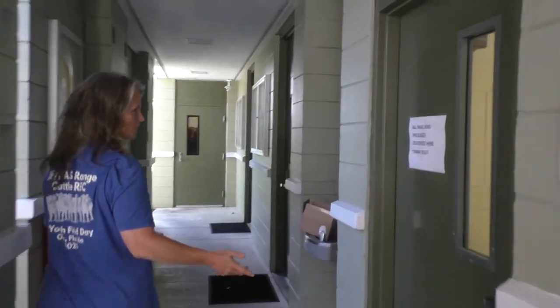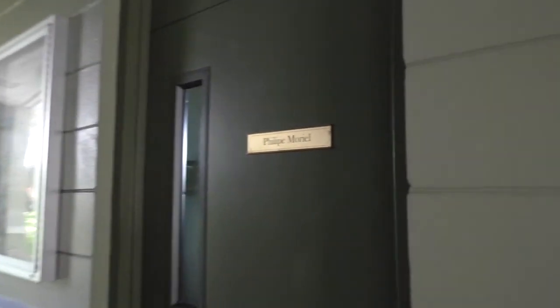And this is our mail room. Here is the office, Dr. Fleet Morial.